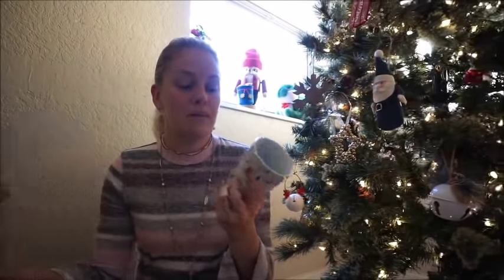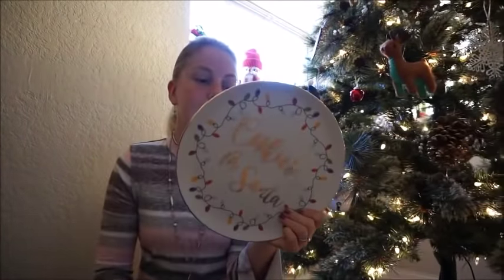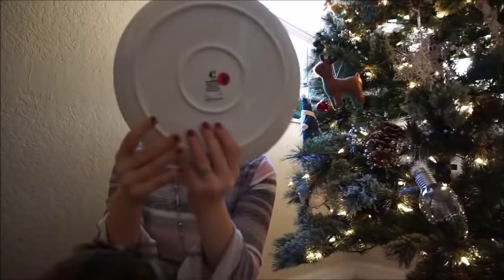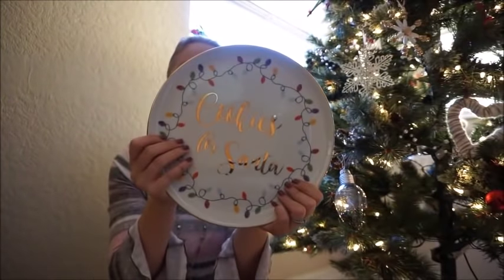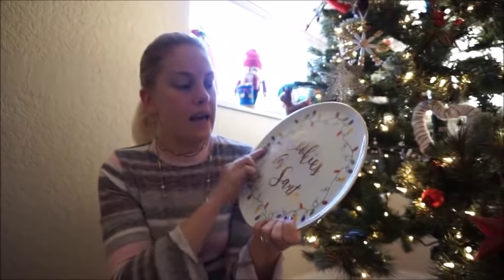I did pick up this milk for Santa and cookies for Santa plate. I know the plate is not a mug, but since I got them together, I wanted to show you. So this is what the plate and the mug look like. I did get these from Charming Charlie last year after Christmas. The plate was originally $16, but I got it 15% off for $8. And it's really sweet. It is just a beautiful crisp white, and it has the lovely Christmas lights around. It says cookies for Santa in gold.